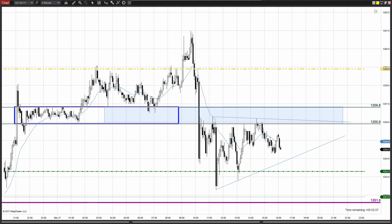They came back, tested it, and now they broke through. And guess what? Support turns into resistance. So we're looking to sell this area for a move back down to a new possible low. The one thing in the way is rising support off of these two most recent lows, so I would prefer to see them come into it, get the contact off of it, break down, and then turn lower.